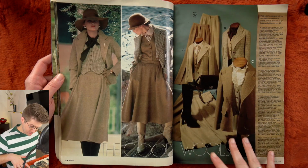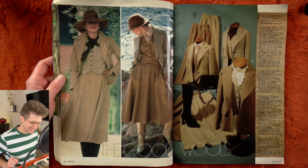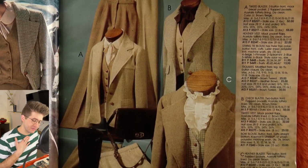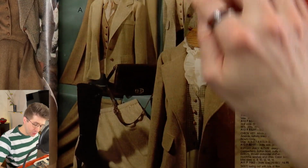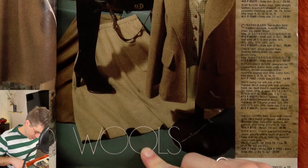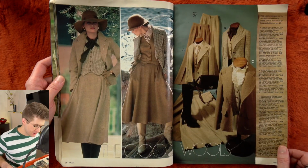We have a whole kind of still life of the pieces here. We have a little floppy cravat bow on these wood-necked mannequins. We're stomping on our skirt here with a loose boot. We have a brown velvet purse.